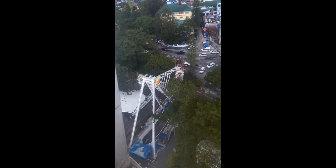Though it's drizzling, it's so enjoyable to ride here at the Baguio Eye.